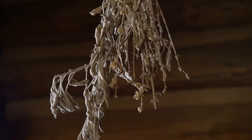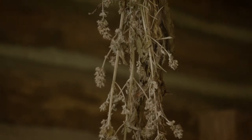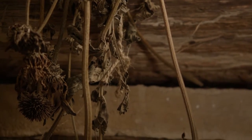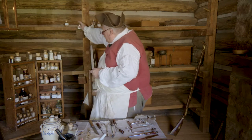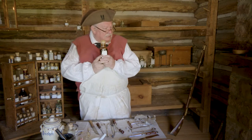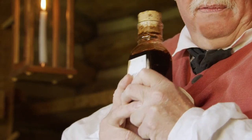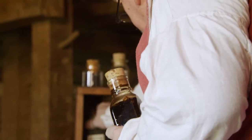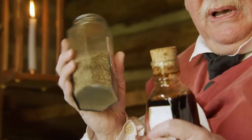So for example, you'll see stuff hanging around here drying. One of them is echinacea, which is over on that wall. Echinacea is still used today for coughs and colds. Another thing that's used for coughs and colds, this is raw honey. So we would mix honey. And now we don't have lemon out here on the frontier, but we do have lemongrass. This is my lemongrass, which has something very similar to a lemony thing.